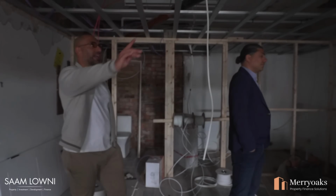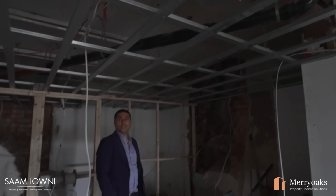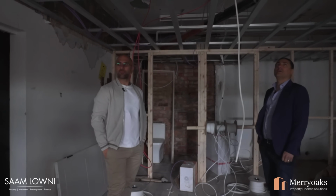You can see here the waste. We had to drop these ceilings a bit to get the waste in from the en-suites, which, again, I would like higher ceilings, but you look at it now, it doesn't look too bad. No, it's fine, mate. It's not the end of the world.